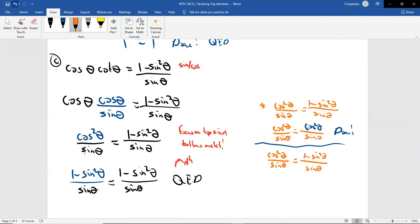Some people would have said, all right, I've got an LCD of sine of theta. So they multiply both sides by sine of theta, wrapping the top in the parentheses because you have to, so that you see the denominators all go away. No more fractions makes the problem a little easier on the brain, right? And then what we end up with is cosine squared of theta equals 1 minus sine squared of theta.